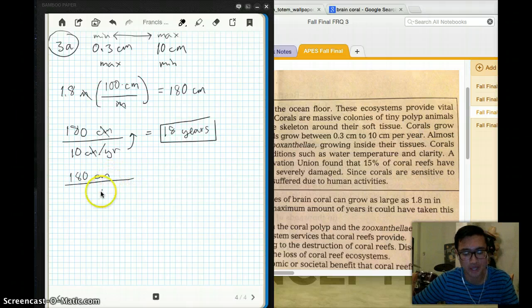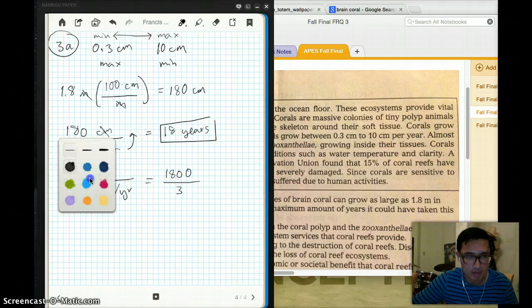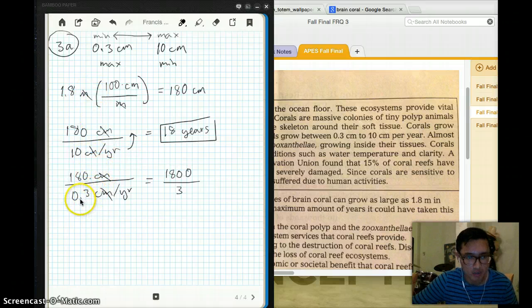Now let's take that same 180 centimeters, as big as our brain coral, and say it grows at a much slower rate, only 3/10 of a centimeter per year. Now we have to do a little bit of movement of our decimals. We could say 180 divided by 3/10 is the same thing as if we multiplied everything by 10, so it would be 1,800 divided by 3. We moved this decimal point over to the right one, as well as this decimal point over to the right one. Now it's simple long division. A lot of you are going to be able to do this mentally. I'm just going to write it out over here.